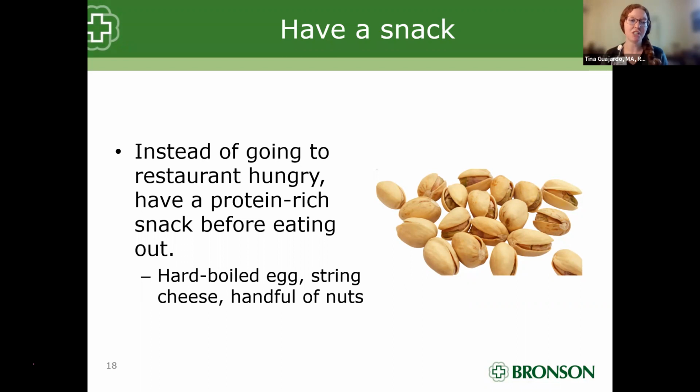So some protein-rich snacks, maybe it's a hard-boiled egg, maybe it's a string cheese, maybe it's just a handful of nuts, maybe in your purse or your pocket, you always have like a 100-calorie pack of nuts or seeds, or maybe you just have a protein bar with you that you can eat an hour or so before you actually get to the restaurant, so you're not super hungry once you finally get there.